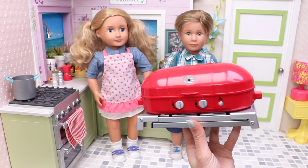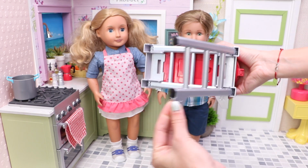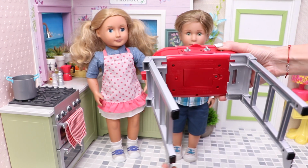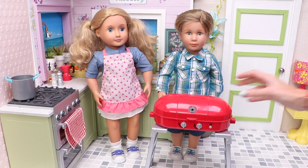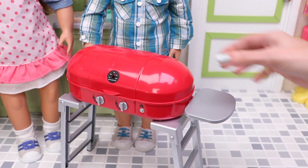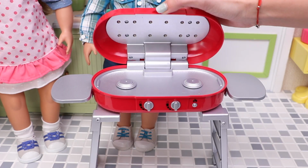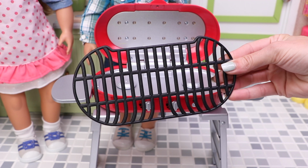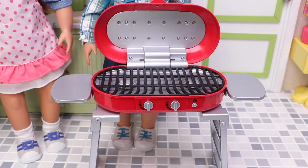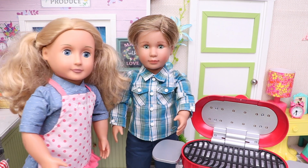This is a portable red grill with color change technology. It has legs that fold up. Alright, let's put it down. And it also has side tables that detach, so it fits perfectly everywhere. Now let's open it and put inside its grill. Now it's ready to use. Oh wow, it really is super cool.